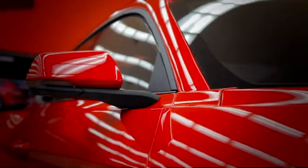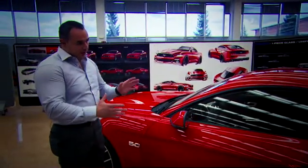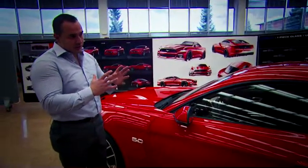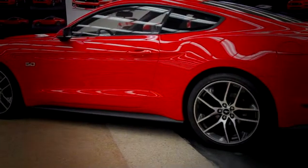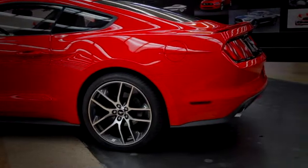Basically, we moved the entire cabin rearward, so that gives you actually a longer hood and creates a more cab-rearward greenhouse cabin for the driver, and it gives you that 64, 65 look of the car.